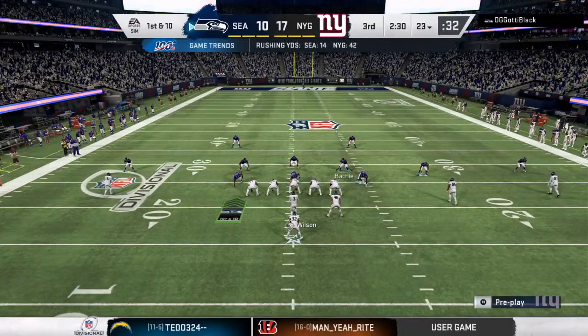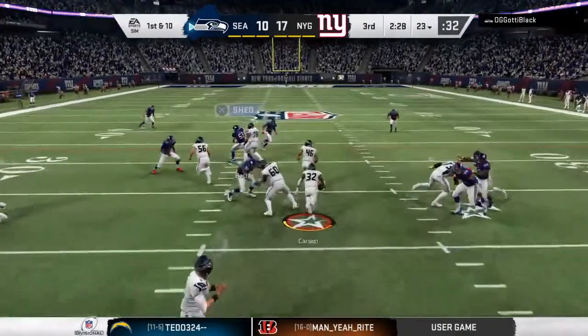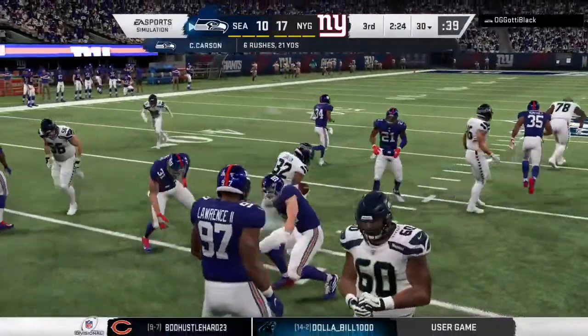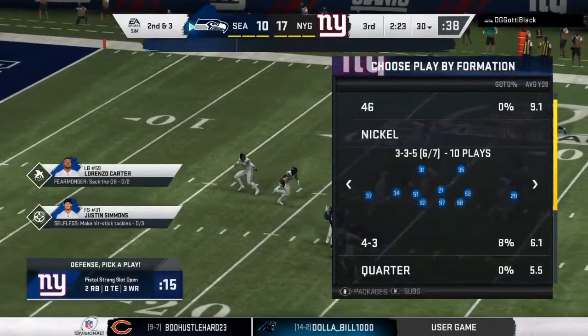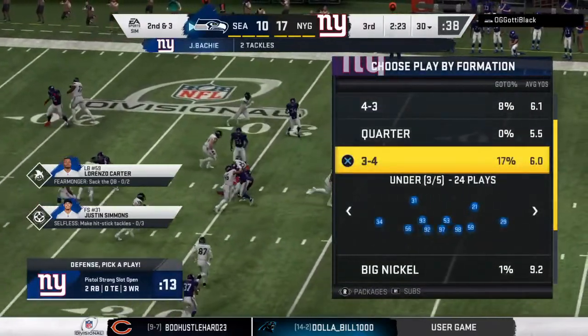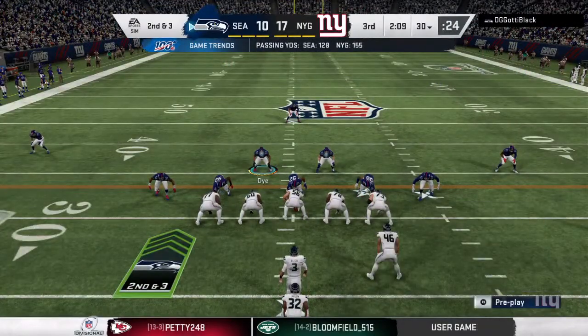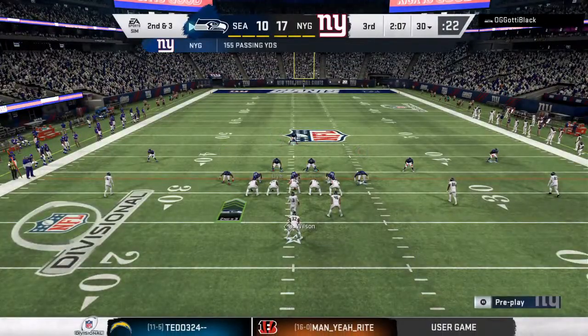Wilson and the Seahawks take over now 1st and 10 at their own 23. A nice burst there as they'll get about 7 that time on the first down run. A solid run on first down. Gain of 7 leaves them with a 2nd and 3. So they'll come up after the gain of 7 on a 2nd and 3.